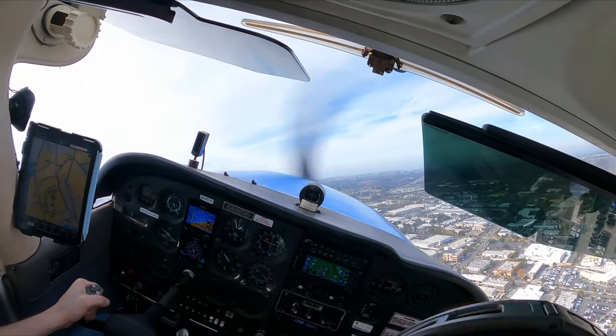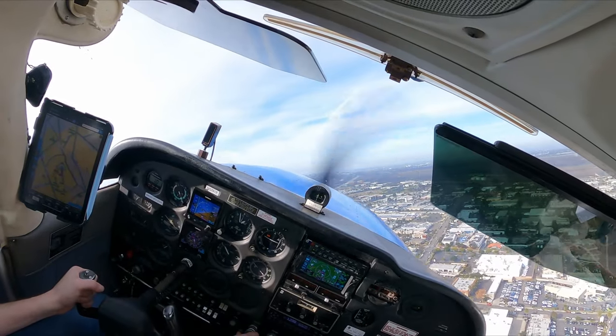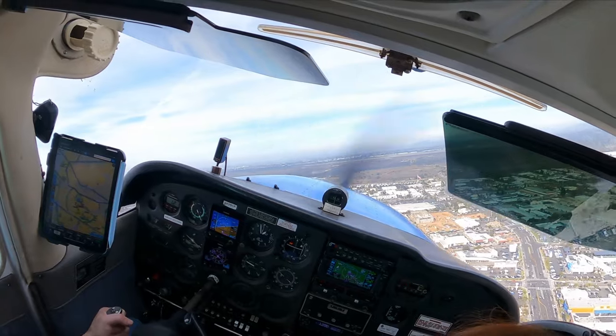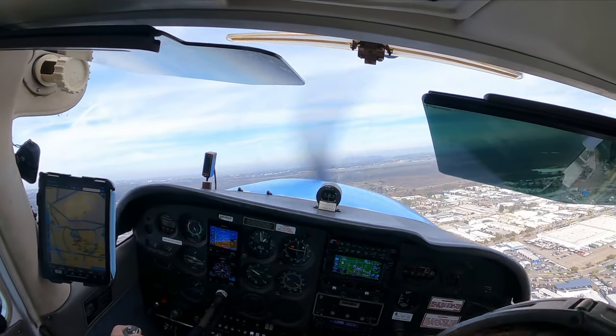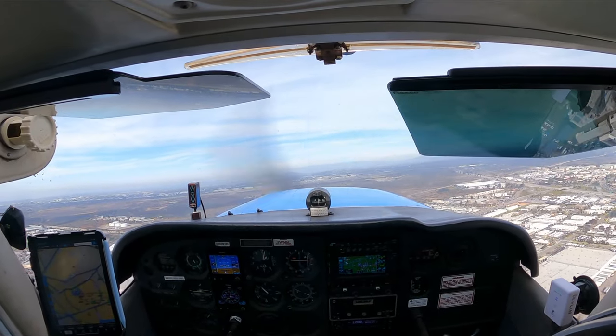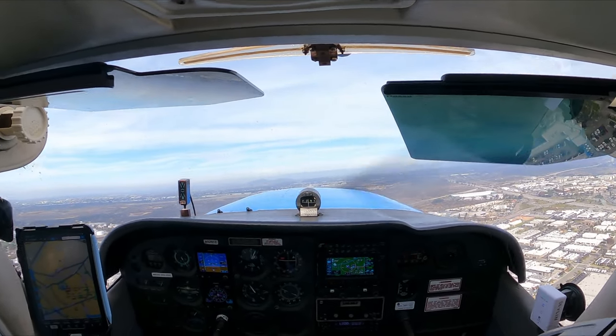There's nobody in front of us. You didn't get us mixed up with somebody else. 1324 Echo, runway 28 right clear for takeoff. 28 right clear for takeoff, 1324 Echo. Level off for just a second, and then start that turn pretty soon so we don't go close to the Bravo.